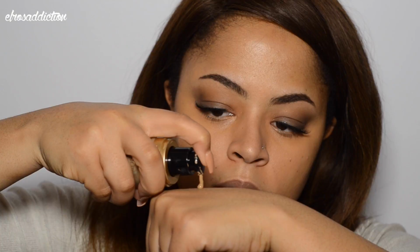I'm going to move on to foundation, and the foundation I'm using is the Born This Way by Too Faced, and my color is in Honey. I'm going to apply a decent sized pump for now, and what I like to do is use my fingers to dab it all over my face so I have like an even application of the foundation.